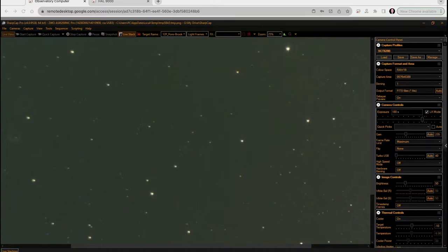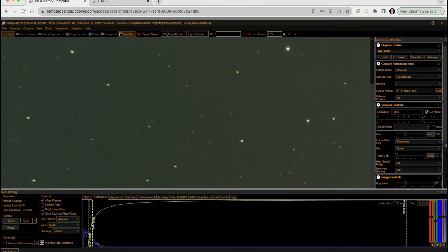Well, I think when we're done with this one, we're probably going to go over and have a look at the Trifid Nebula, and I want to see how the color imaging of that turns out. I think a lot of this green that you're seeing on this is light pollution from my town here. I don't have a light pollution filter on this camera. I probably should get one. Let's see how many images we have. Yeah, about another 9 minutes.